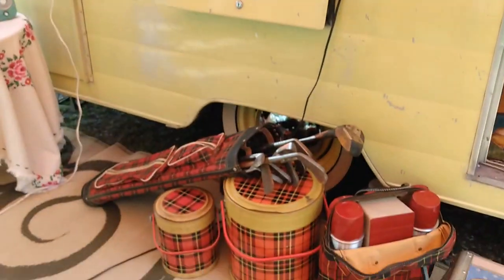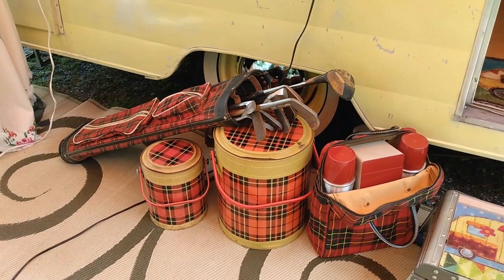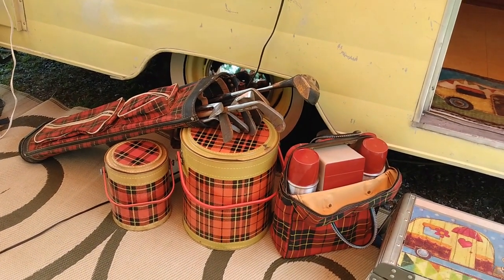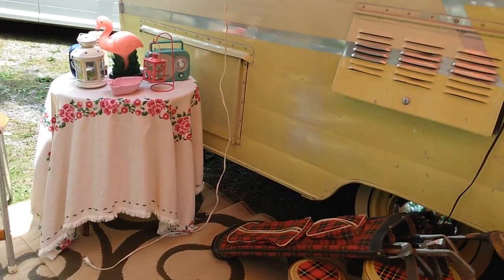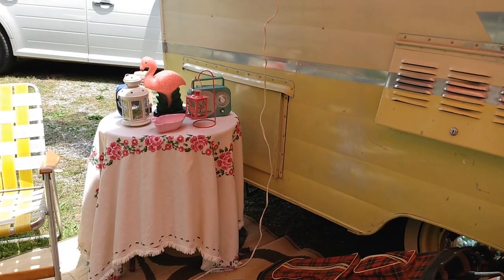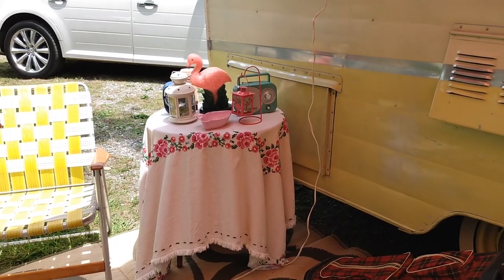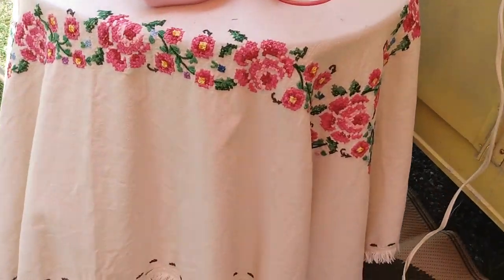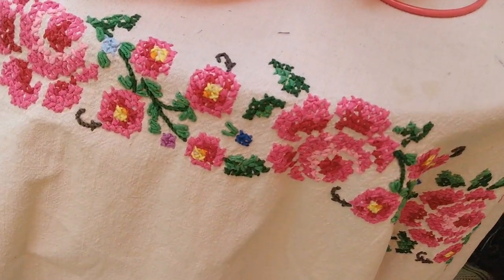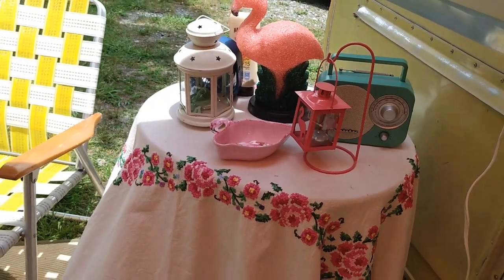So tell me about the picnic wear and the golf clubs. The golf clubs were my dad's, and I'm thinking that my grandfather gave them to him. So they've been in the family since the 60s. The tablecloth was my grandmother's. She did the cross stitch work on that. So I thought I'd bring that. It's really fun to pull that out of my cedar chest and bring it along.